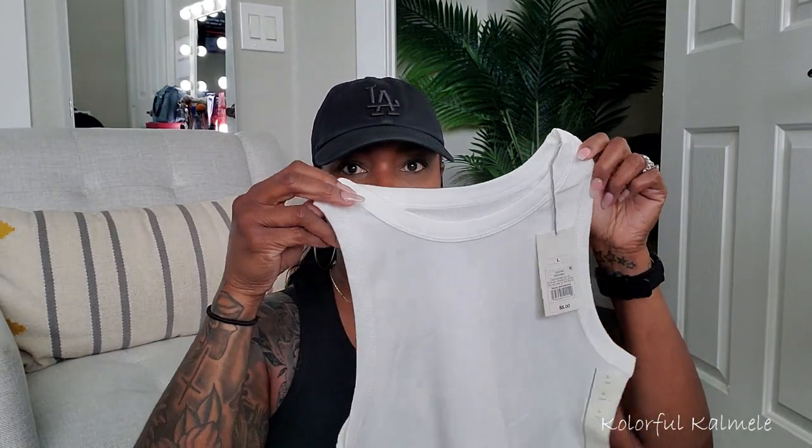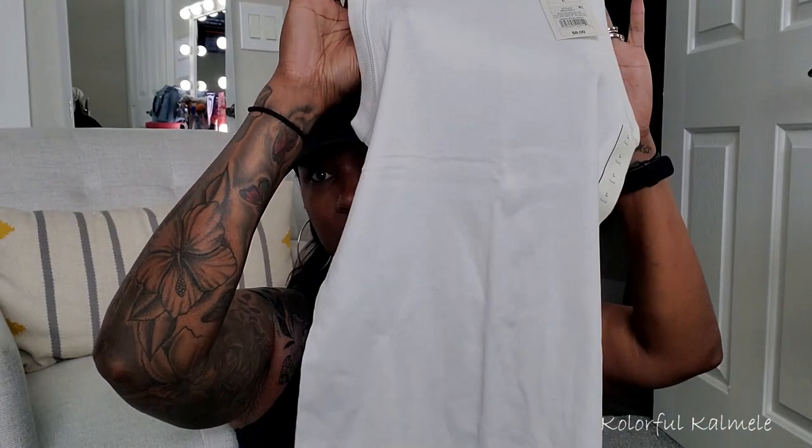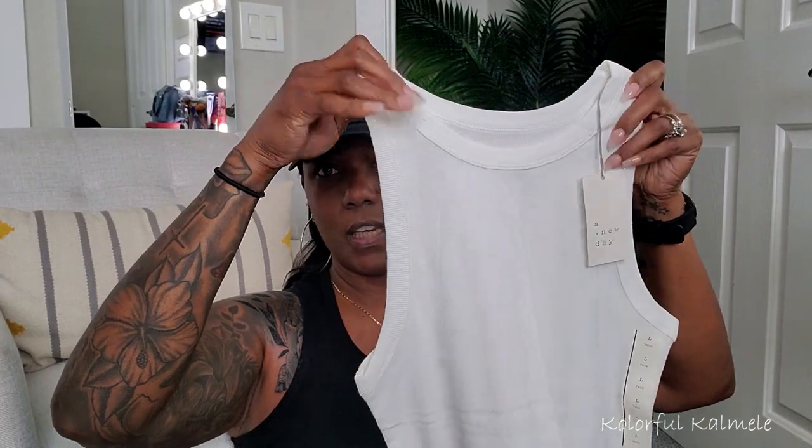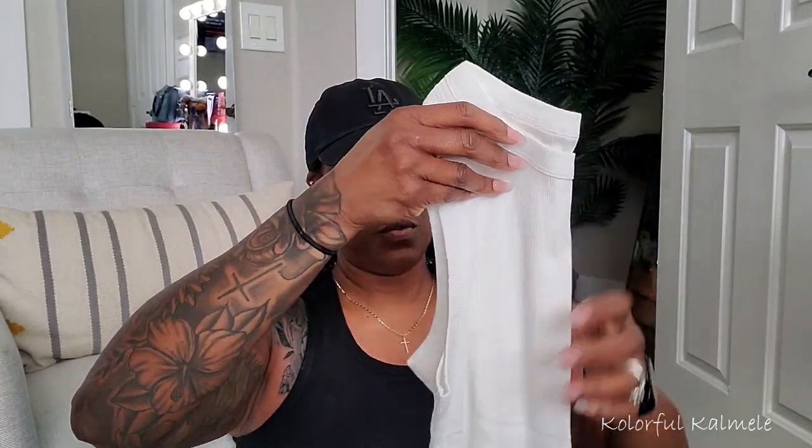So lastly, I grabbed a few tank tops in different shades. Your girl loves a good tank top, okay? And with it being nice and hot and we're busting out the shorts right now out here in Vegas, I'm like, let me just grab me some tank tops. These tank tops are from A New Day. They were $8 and they're just your standard scoop neck tank top. Nothing major, nothing too long. It just fits perfectly.